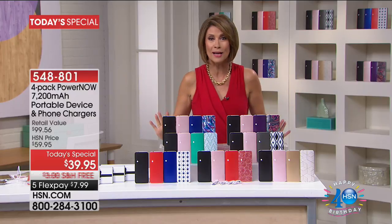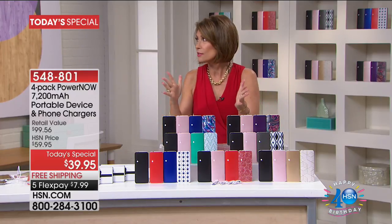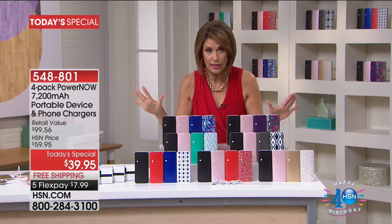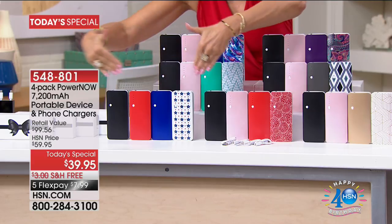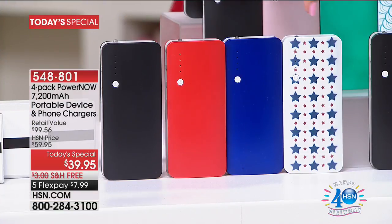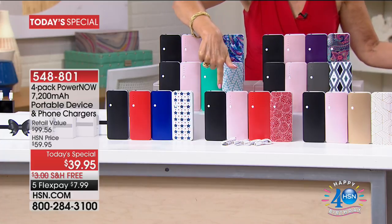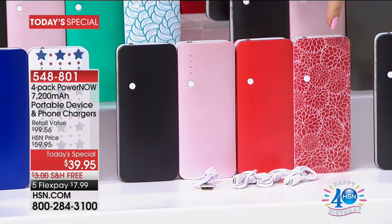Let me go through the colors, because I will tell you right now, these are a third of the way already gone for the entire day. You will have to be fast if you want them today. This is your dark blue. You get the black, the red, the dark blue, and then this fun little star pattern. This is your red right here. The red features black, pink, red, and then a fun pattern.